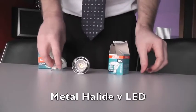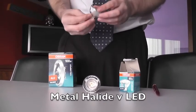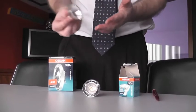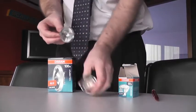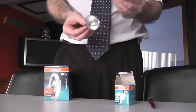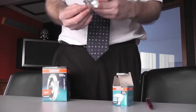Right, which is the good guy and which is the bad guy? The metal halide, tungsten halogen light is obviously, it gets very, very hot. 2,000 hours lifespan, compared with an LED, that's 50 watts, and that LED is 2 watts. So effectively you can run 25 of these for one of these.